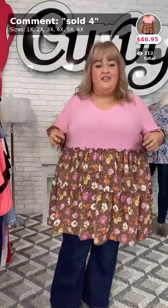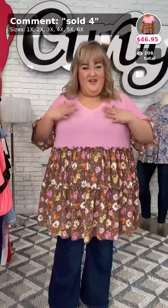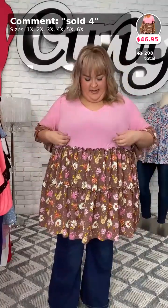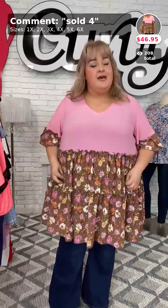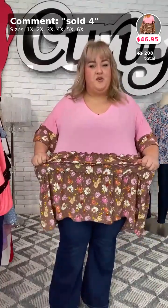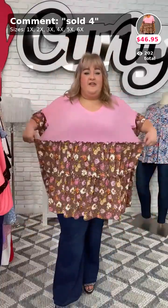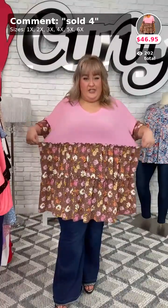Look at this. It does have the tiered, one tier, two tier right here. Oh my gosh, this is so beautiful. Has a V-neck. Now the top of this is poly spandex. The bottom is rayon. Y'all see I'm pulling, there's no stretch or give. However, the fit has the give. You have plenty of give up here where it is ruched in just a little bit.